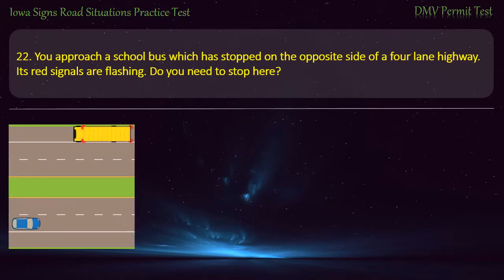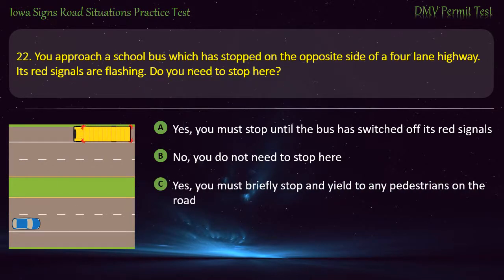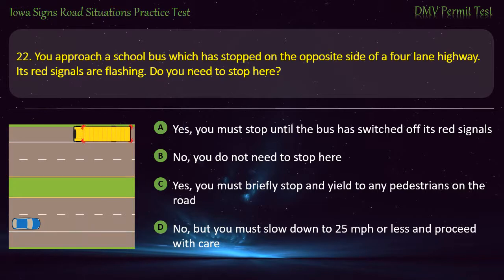Question 22. You approach a school bus which has stopped on the opposite side of a 4-lane highway. Its red signals are flashing. Do you need to stop here? Yes, you must stop until the bus has switched off its red signals. No, you do not need to stop here. Yes, you must briefly stop and yield to any pedestrians on the road. No, but you must slow down to 25 miles per hour or less and proceed with care. Answer. No, you do not need to stop here.